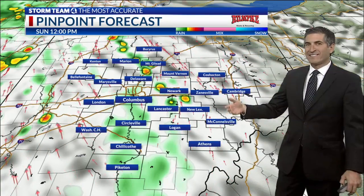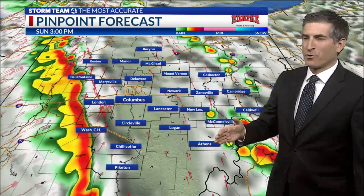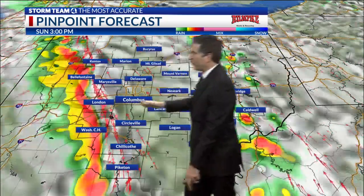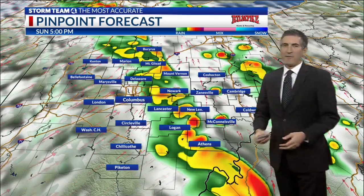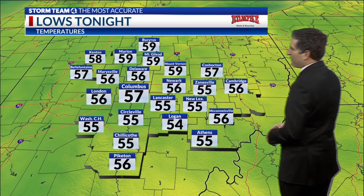We'll see a couple of isolated showers by Sunday about midday, but the better chance of thunderstorms will come mid to late afternoon Sunday with a cold frontal boundary. You can see it here, and that should be pushing through the city between about 4 and 5 o'clock. It looks like as of now on Sunday, and behind it, numbers are going to take a big fall for Monday. So tonight, middle to upper 50s for overnight lows, running well above normal for this time of the year.